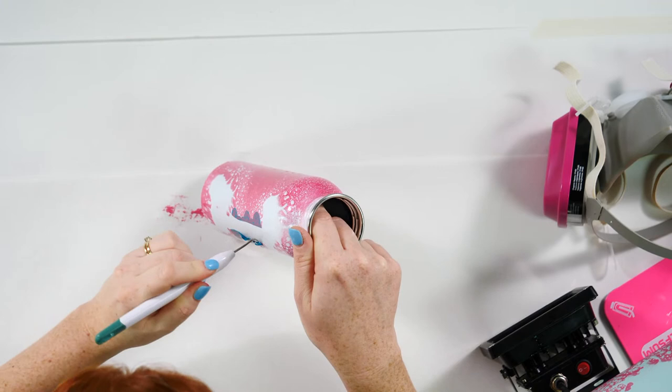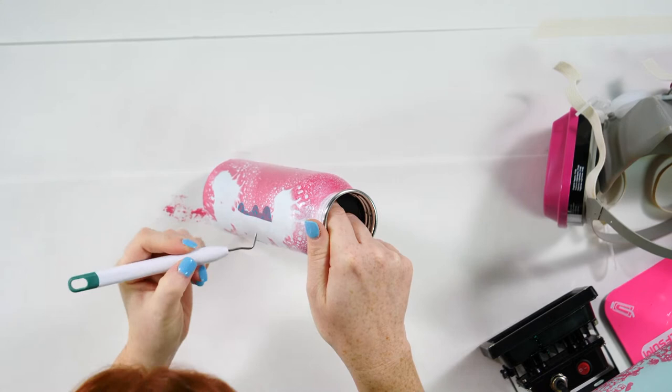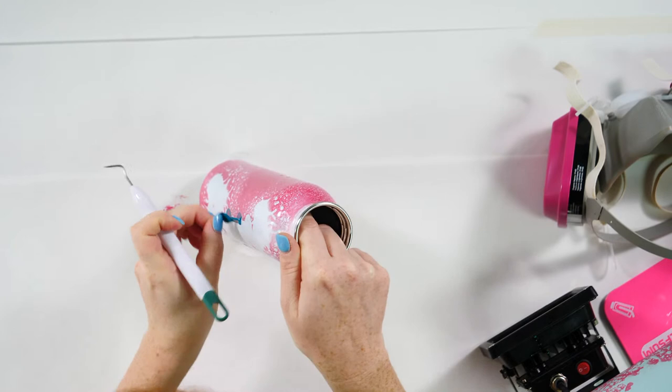I'm just pulling this off. Okay. You just want to make sure you get all of it. What do y'all think? Do you love it? Are you going to do it today? Who's doing it today? Let us know who is going to do this today.